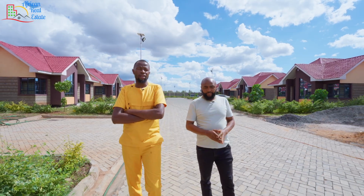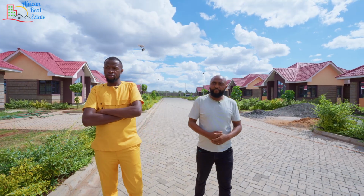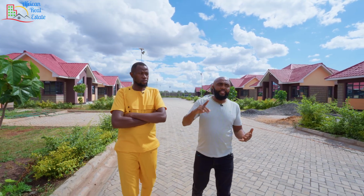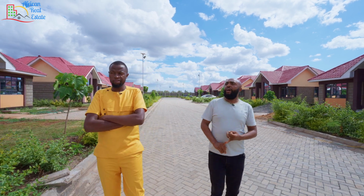So what are the other amenities that come with your estates? So many of them, actually. Like I've told you, because we keep on improving, when we give you this estate, there is an amenity that clients enjoy here.